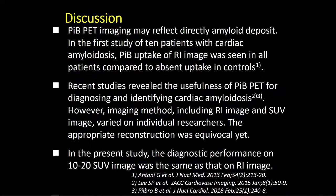PIB PET imaging may directly reflect amyloid deposit. In the first study of 10 patients with cardiac amyloidosis, PIB uptake of RI image was seen in all patients compared to absent uptake in controls. Recent studies revealed the usefulness of PIB PET for diagnosing and identifying cardiac amyloidosis. However, imaging methods, including RI image and SUV image, varied among individual researchers. The appropriate reconstruction is still equivocal. In the present study, the diagnostic performance of the 10 to 20 SUV image was the same as that of the RI image.